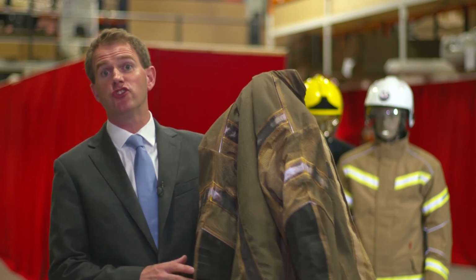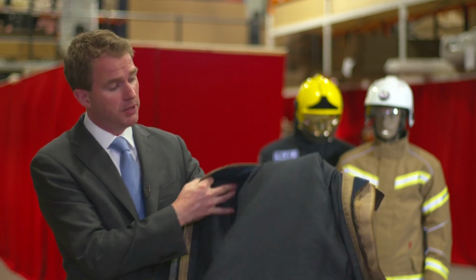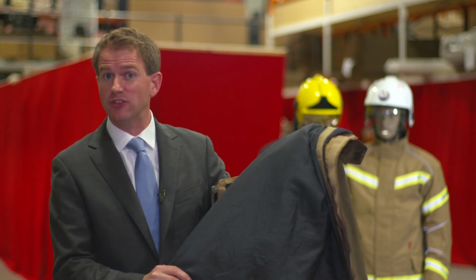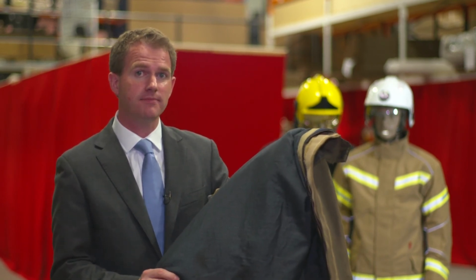This jacket demonstrates just how effective these fabrics are. It's been burnt in a laboratory. You can see really how severely charred it is on the outside. Compare that to the new one behind me. But look at the inside. Look at the lining. This is the critical part. It's almost unscathed, and that's where the firefighter's life is going to be saved. It's going to give them critical extra seconds to get out of a fire and get to safety.